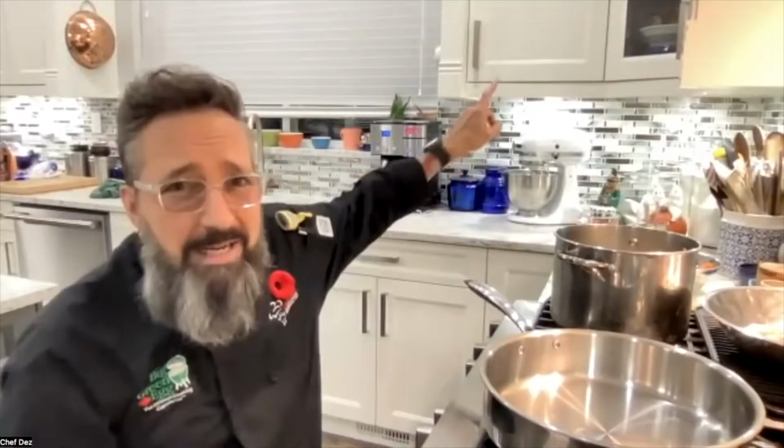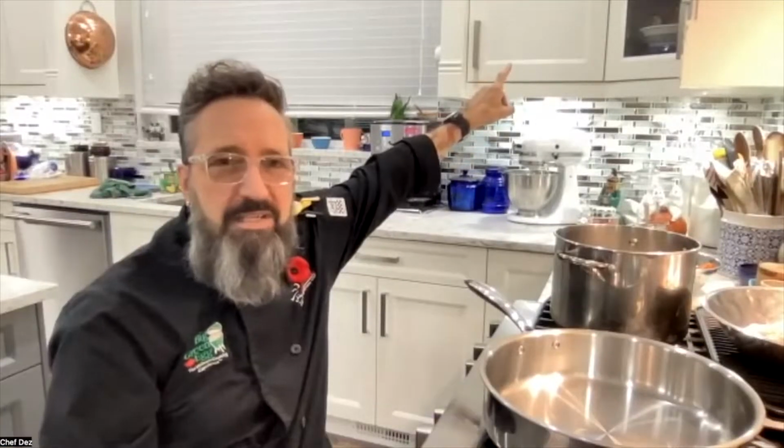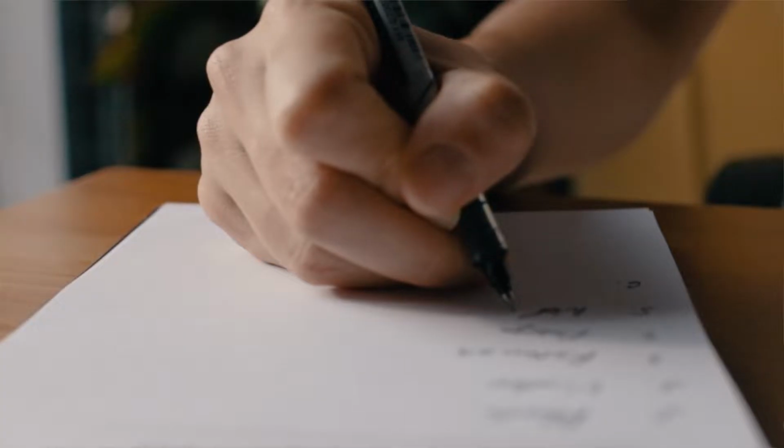Here's a tip for you. You guys see this cupboard here? Can you see inside that cupboard? No, you can't. You know why? Because the cupboard door is not see-through. What I have behind that cupboard door is a piece of paper. And on that piece of paper, I have odd little notes that come in handy for when you're cooking.